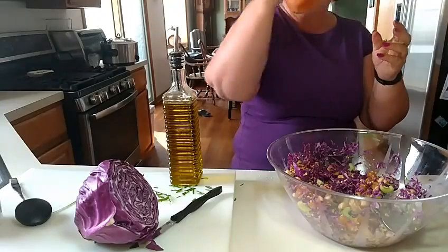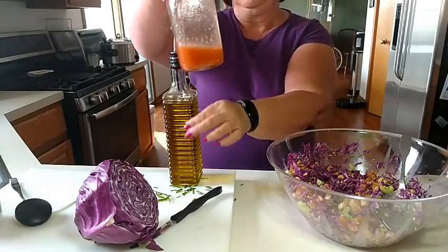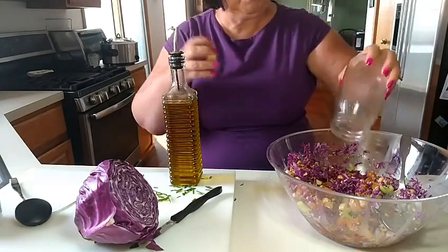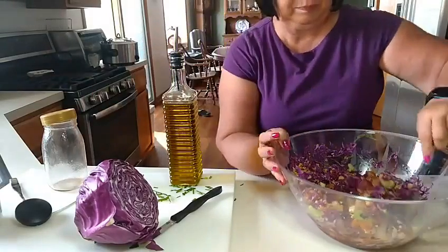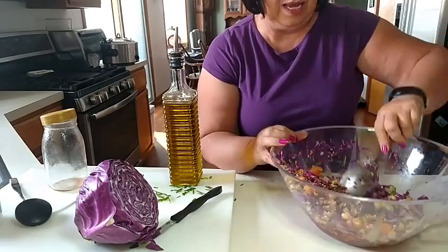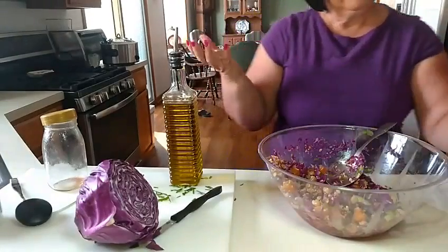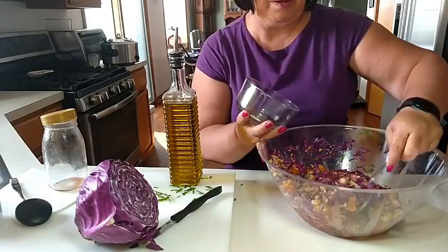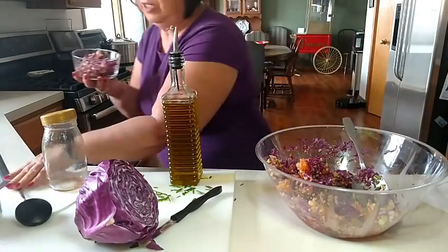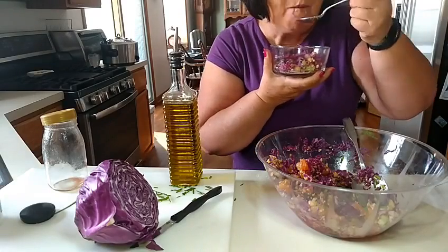So here is our vinegar and oil. And see how pretty that is? Oh, got some chives in there. What a pretty dressing that makes. And so just pour that in. Stir it up. That's all there is to the recipe. Look how absolutely beautiful that is. So I'm done. I am going to now have some and taste it just to make sure that it is good. And let's see. I'll get a cutie on it too.